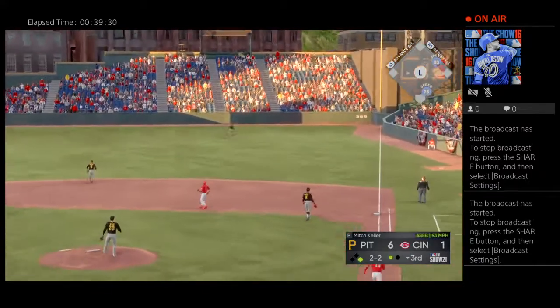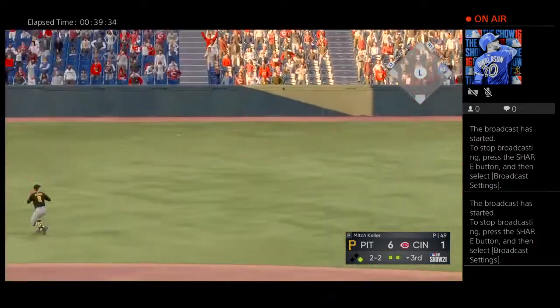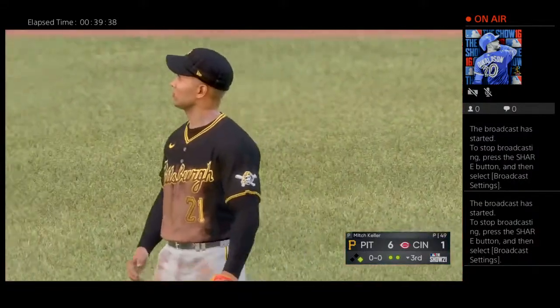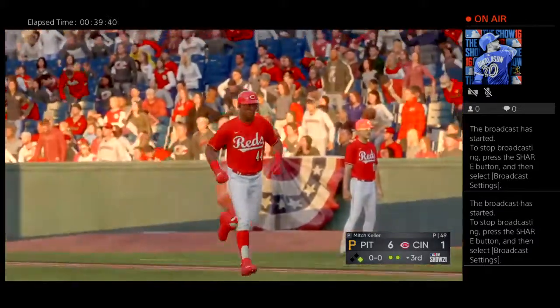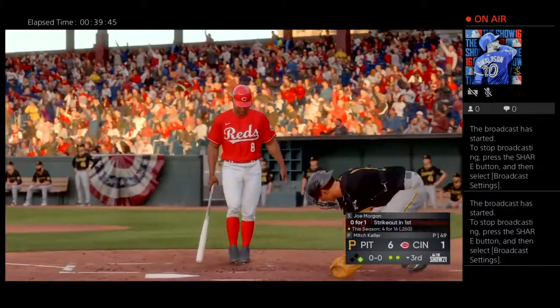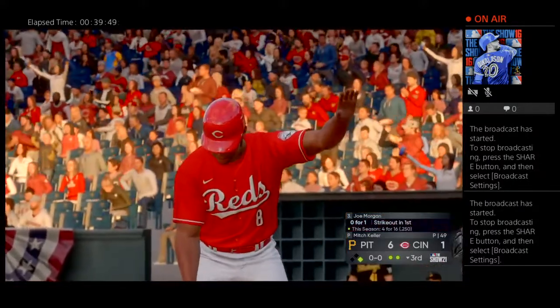High in the air down the right field line. Long run for the right fielder. He tracks it down and makes the play to record the second out. Now batting, second baseman, Joe Morgan. Now to the plate, here is Joe Morgan, struck out in his first at-bat.